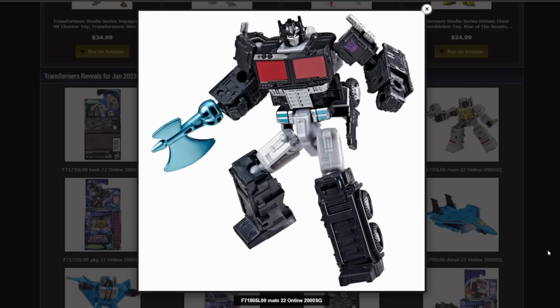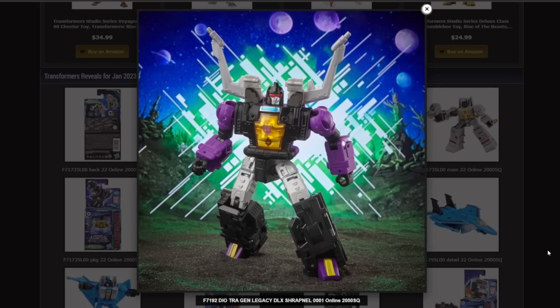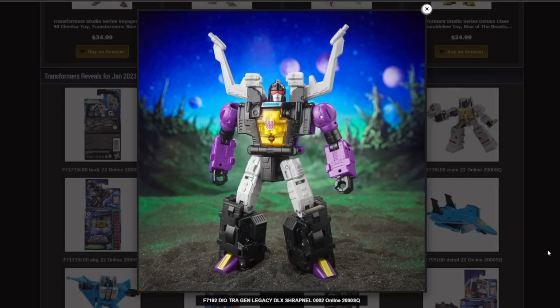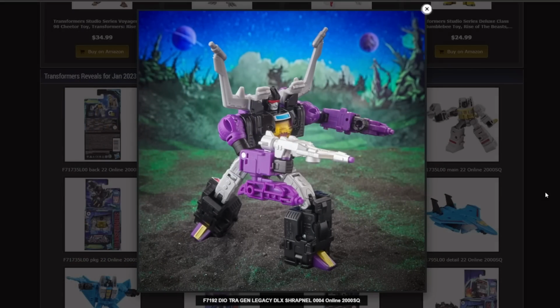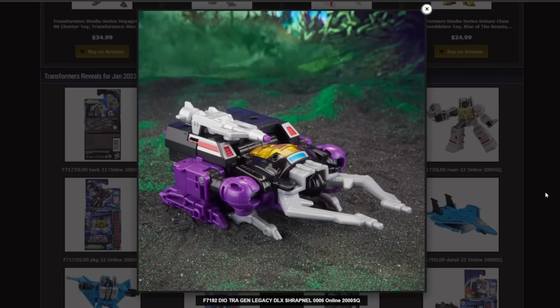I like the axe. Next up, our first look at Deluxe Shrapnel. And I cannot wait for this figure. It's going to have a very simple transformation, but I love it. And look at all those weapons it comes with. It comes with 3 different guns. So 2 guns that combine into one silver gun, and that silver gun is an homage to the original figure. Oh, I love it, love it, love it.